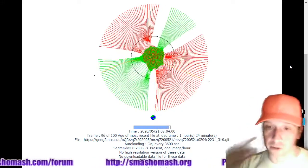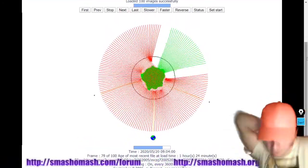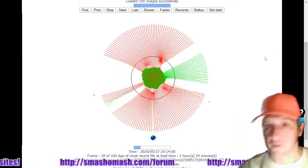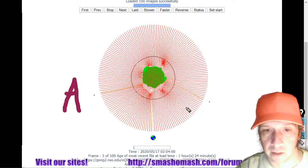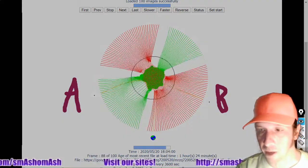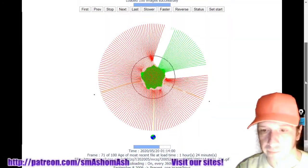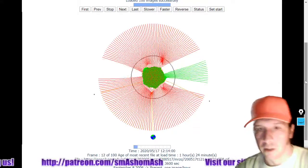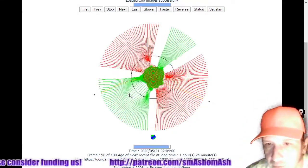So here's the GONG 2 data. It's the top view ecliptic plane field plot, as if you're looking at the sun from the pole. For your new viewers out there, this is STEREO A, this is STEREO B. This data is derived from 51 ground-based magnetometers, as well as one on each STEREO A and B. So you can see we've just crossed into the North Pole-oriented current sheet shown here in green again.